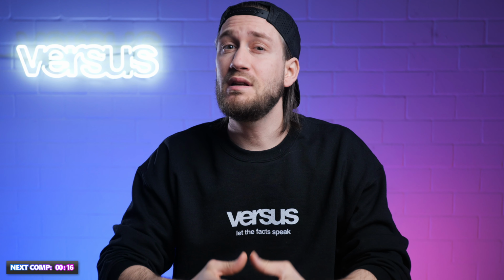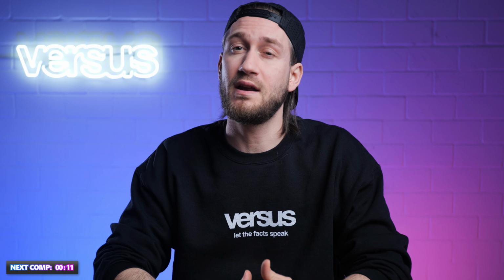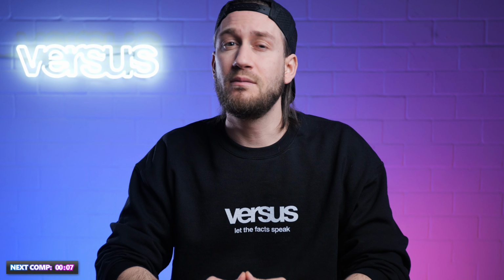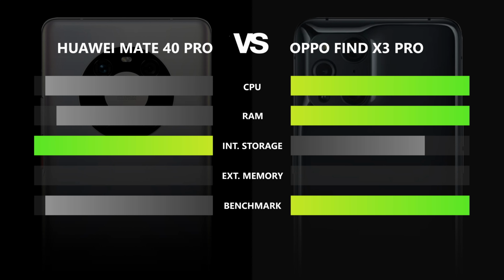Okay, wow. As you saw, the results of the Geekbench test were actually pretty even. If you consider the fact that the Mate 40 got released almost 5 months earlier than the Find X3 Pro, these are very good results for the Huawei. The results of the Antutu benchmark test, on the other hand, show a pretty large gap between the two, which is why the Oppo in the end takes home this point.